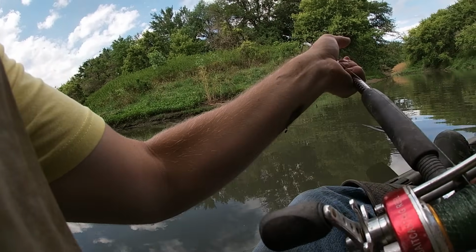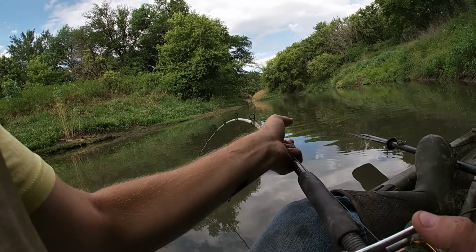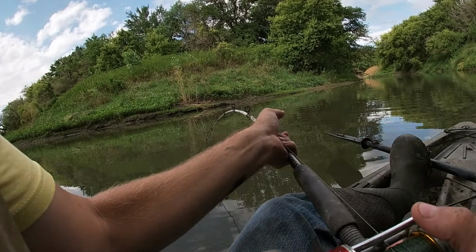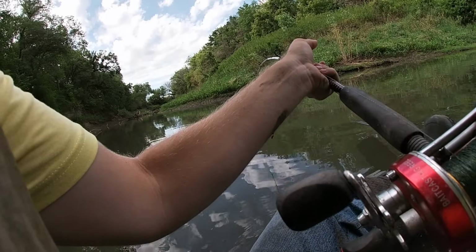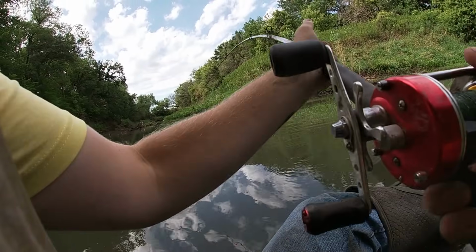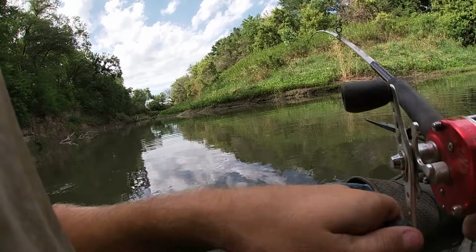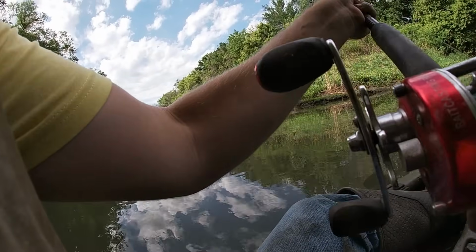Man, it's been a good morning. I can't say it enough. It's been so much better than many of the other trips I've been on out here this year. Man, this fish is pretty strong. Looking forward to getting this one up and seeing what we got.